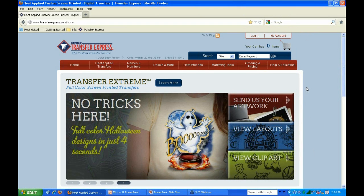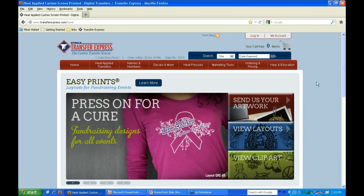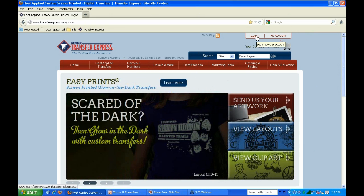Now, here we are at transferexpress.com. At the very top of the screen, the very first thing we have to do is log in. Now, if you've got a dealer ID and password, that's what you're going to use to log in. If you do not have a dealer ID and password, all you need to do to get said dealer ID and password is to place your first order with us here at Transfer Express.